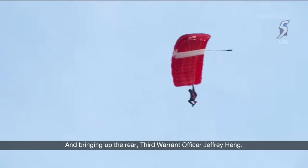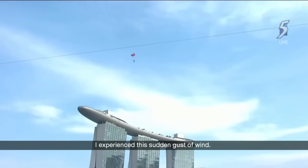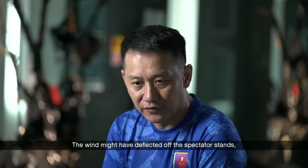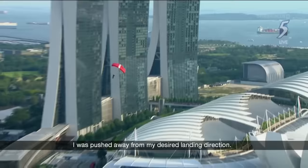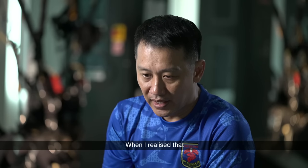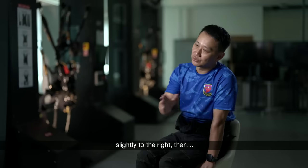And bringing up the rear, Third Warrant Officer Jeffrey Heng. When I'm coming down for my landing, I experience this sudden gust of wind. The wind might have deflected from the spectator stand that hit onto me. Yeah. I was pushed away from my desired landing direction. When I realized that in front of me is all my teammates, so I made the decision to steer my canopy slightly to the right end.